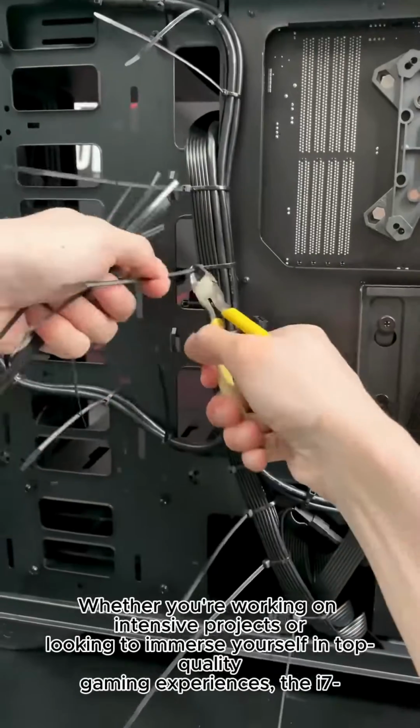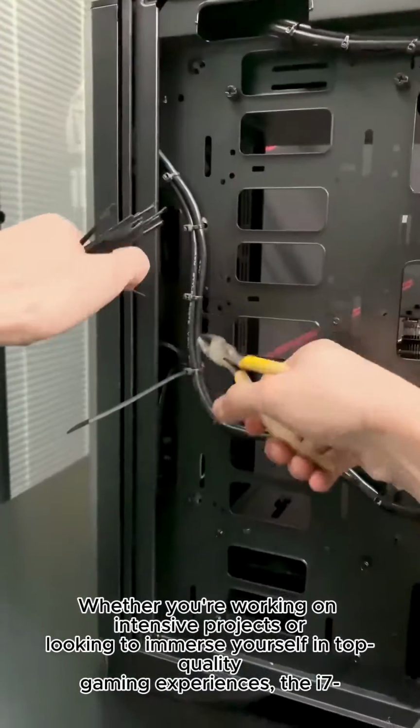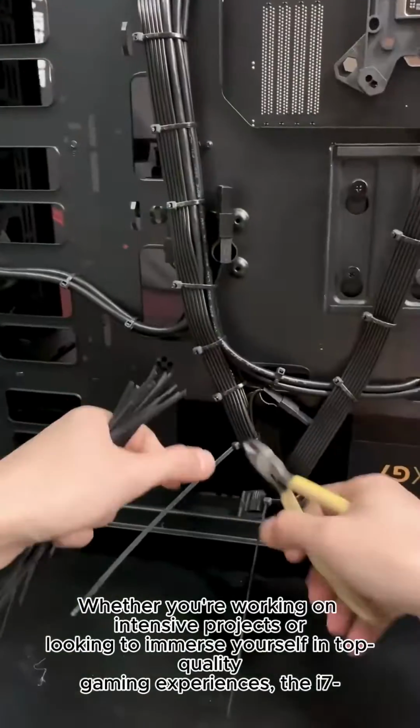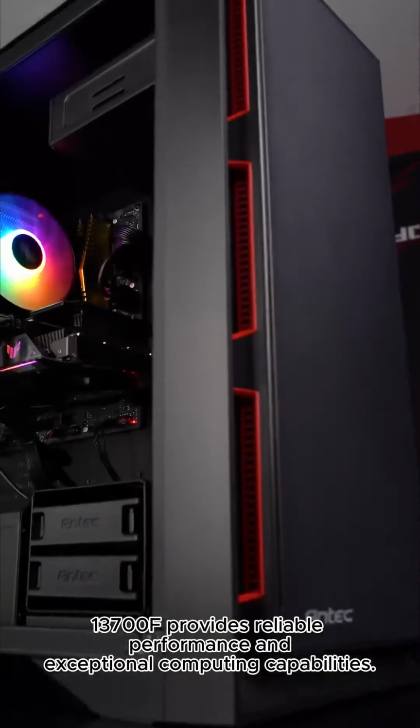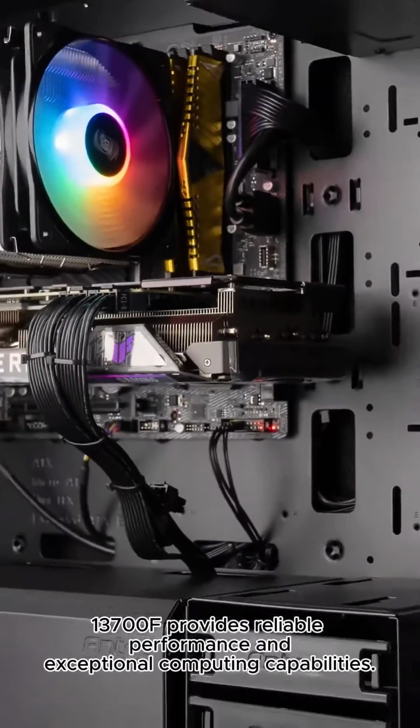Whether you're working on intensive projects or looking to immerse yourself in top-quality gaming experiences, the i7-13700F provides reliable performance and exceptional computing capabilities.